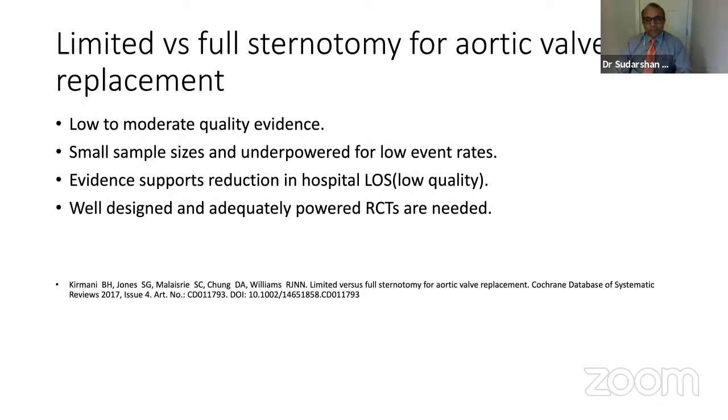But the Cochrane database on minimally invasive aortic valve replacement, this is their conclusion. The quality of evidence is low to moderate. The sample sizes were small and underpowered for events that had a low incidence. There is some evidence to support that there is a reduction in the hospital length of stay. And as usual, they said we need better designed RCTs and studies that are more adequately powered.